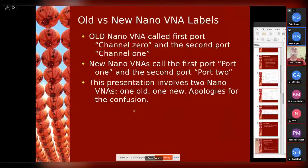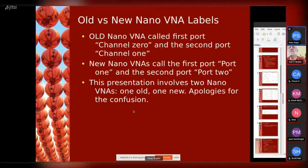Yes. So even though there's a single name for this thing called Nano VNA, and I believe it was 2019 that it first sprang onto the scene, there have been literally dozens to hundreds of copies of this Nano VNA, and various makers have tweaked it. And one of the big problems that has been present with them is the labeling of the ports.